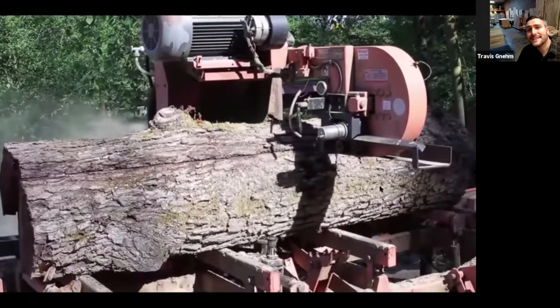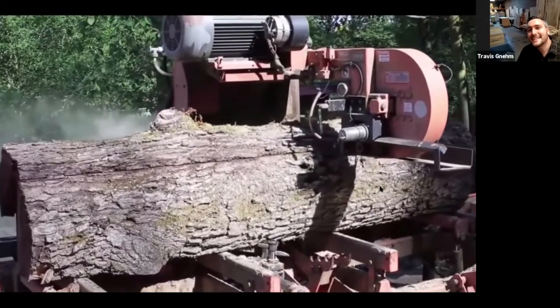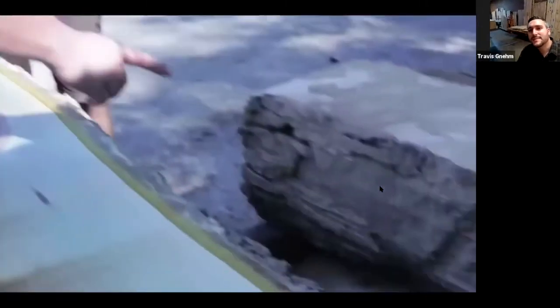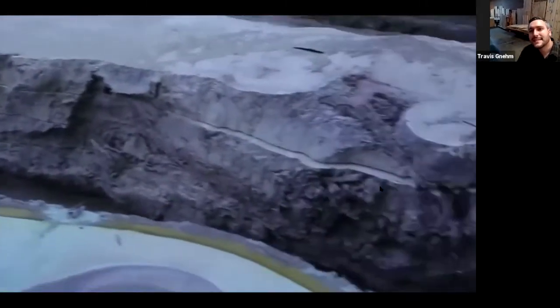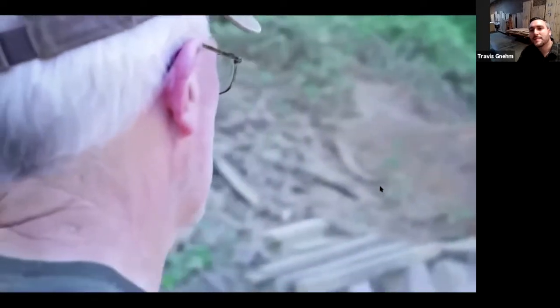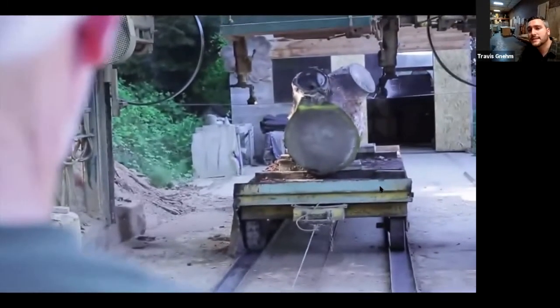Changing subjects all of a sudden. This is one of our tools at our log yard, our smaller mill. And this shows some of the milling process. Our mill can take up to 8-foot diameter logs, which is quite substantial.